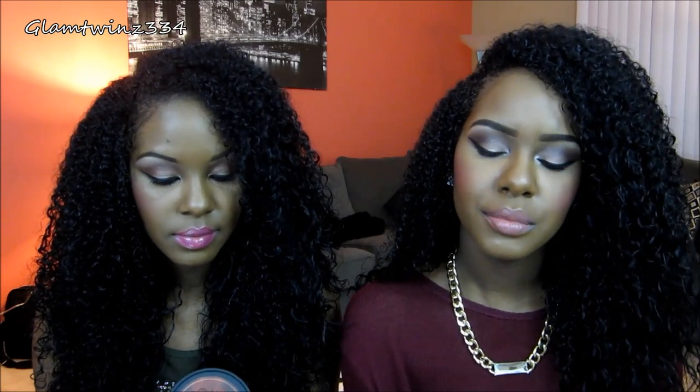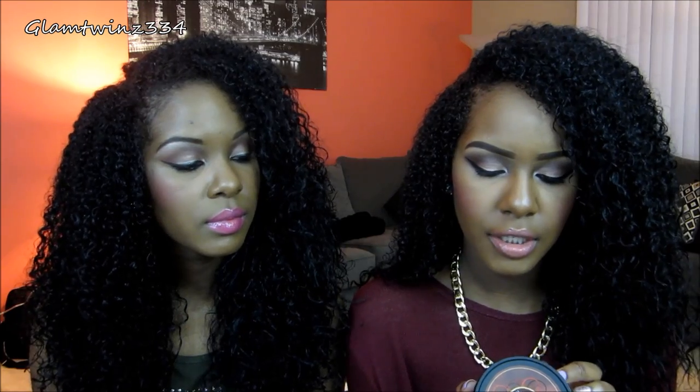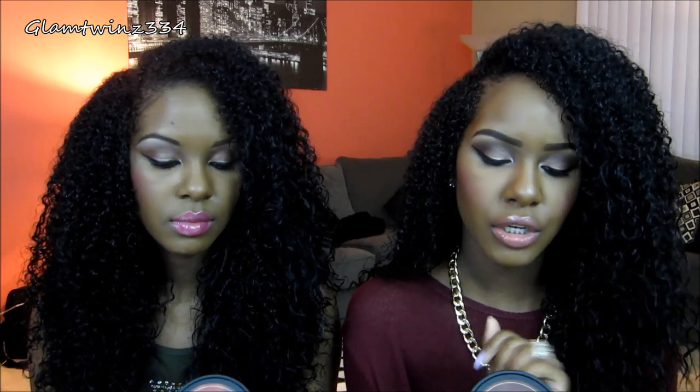Okay, now I'm going to tell you guys about the curling jelly, which is the styler that we use along with the buttercream. On the front, it says curling jelly coil and curl definer. It has aloe vera, vitamin E, pectin, and sugar beetroot. Aloe vera gel is a natural gel that a lot of people use in their hair to define their curls, so that's good off the bat.